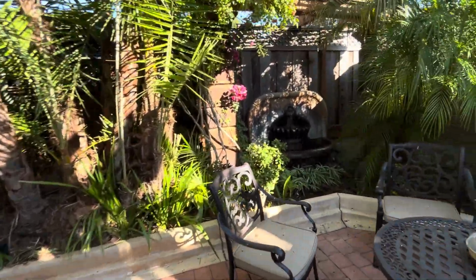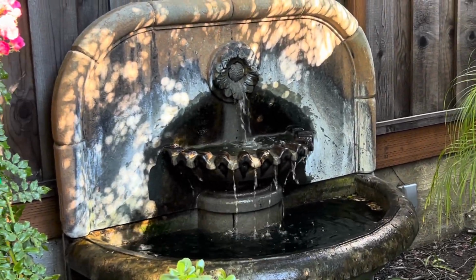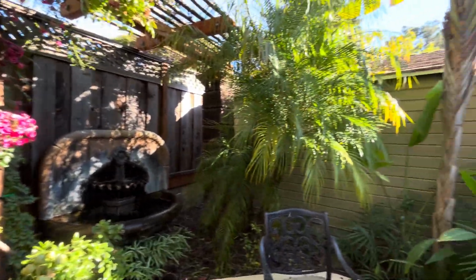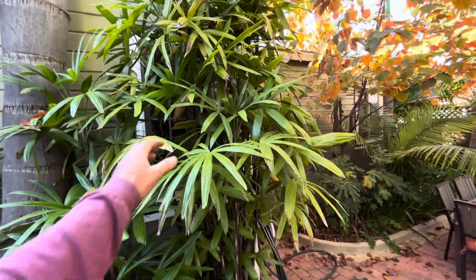All right. Look at this. You got the little water fountain in the back. Everybody always wants to know what's behind the gate. So now we know. Got the beautiful rose on the wall and giant queen palms. You have somebody doing a good job trimming. He does a very good job. He comes every 2 years. And here's the lady palm here. So this is definitely, you could have a little Palm Society meeting.